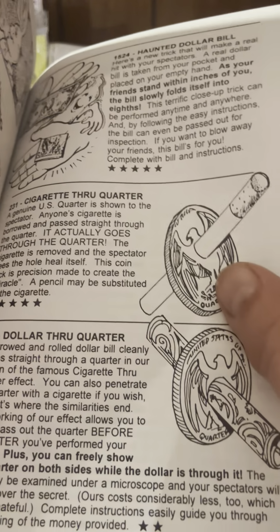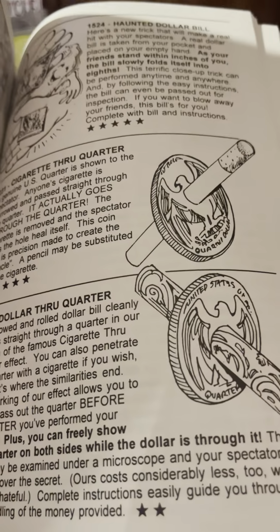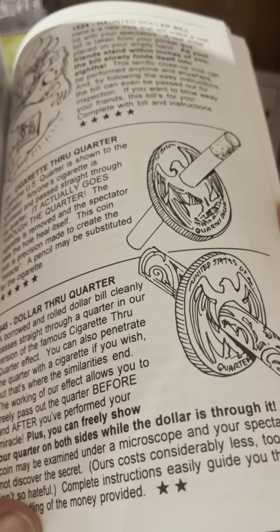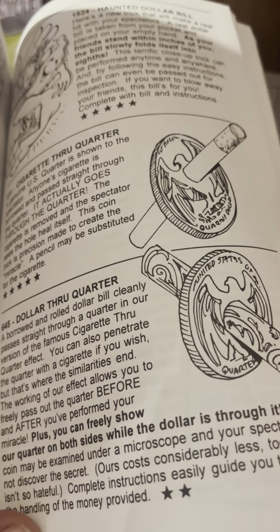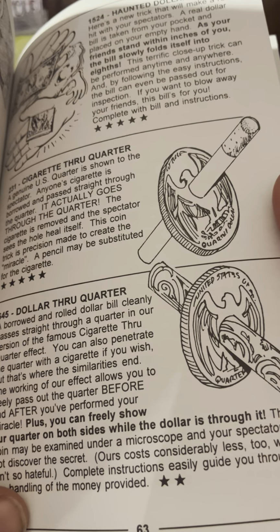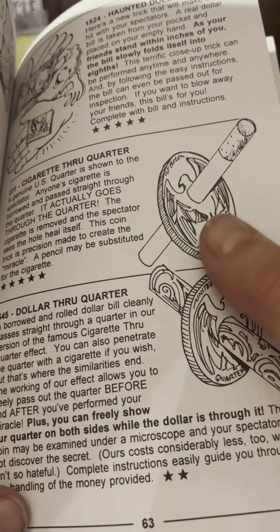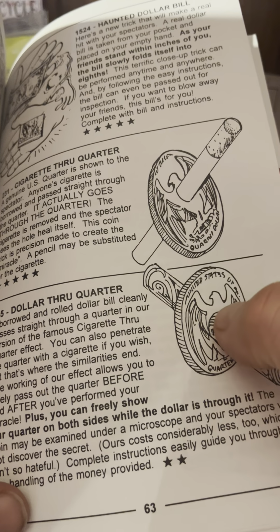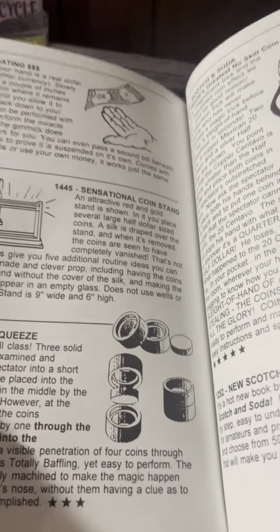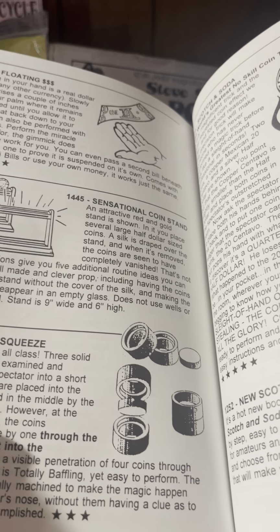I have done a cigarette through quarter before. Maybe I'll do it again sometime. Even though I don't smoke anything at all, and I have no plans to start, I prefer using a cigarette to push through a quarter instead of a dollar. It's the exact same trick, but the cigarette just seems to work better for me. Another floating bill.